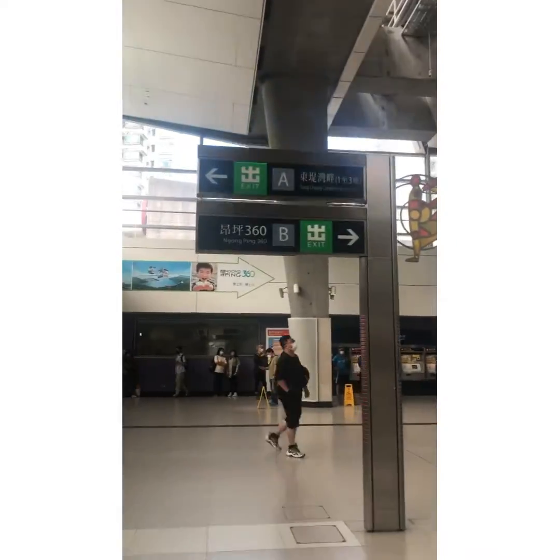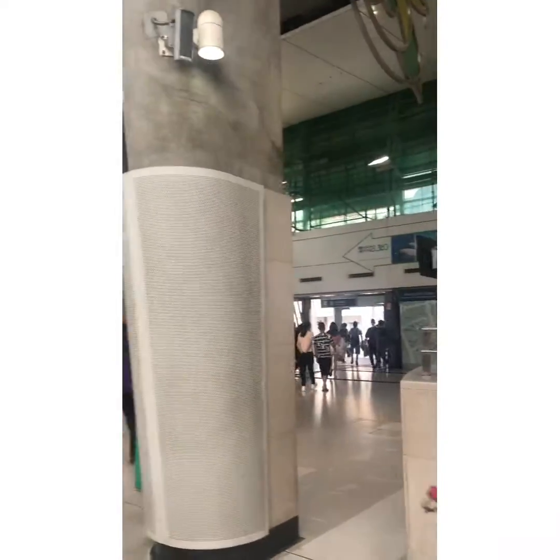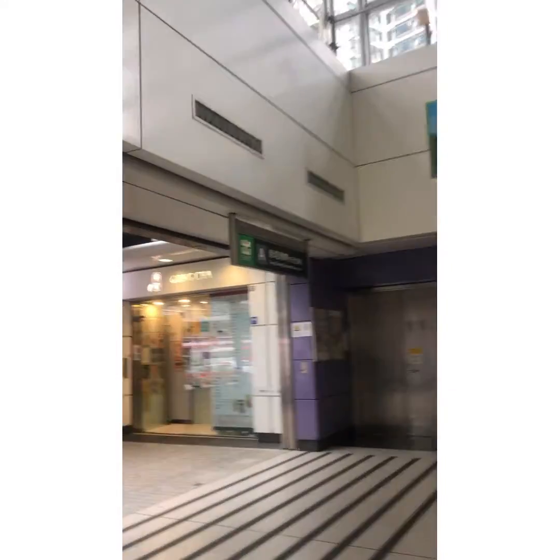Hello guys, we are here in Tung Chung station. We're gonna exit to this. Exit B is to Ngong Ping 360 by cable car, but we are going to exit A. We're gonna do a hike today to Ngong Ping 360.